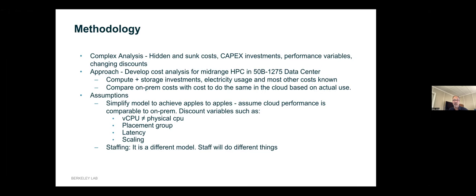I'm actually doing a cost comparison of what was delivered to our users. And then to go on about the assumptions, there's a lot of things here that people can talk about in terms of the hypervisor, the virtual CPU, the scaling, the latency. So for purposes of this, I'm just going to assume that the performance in the cloud is the same as on-prem, even though people may say that may not be the case.